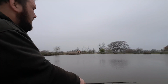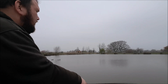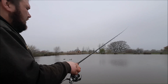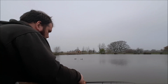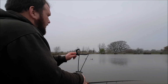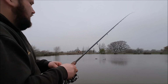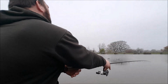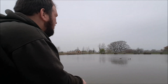Right, so I got into a bit of a method on the waggler for a bit. I've had a few fish on it, just feeding and casting over the line when I'm feeding. I'm getting about three bites of the cherry each time I come in. Now, it bites all the way over the swim. I cast in, not as far as I can, but a decent distance.